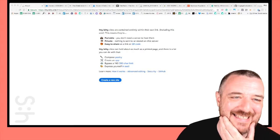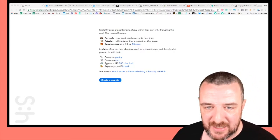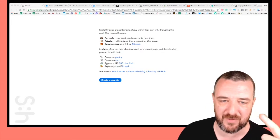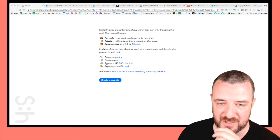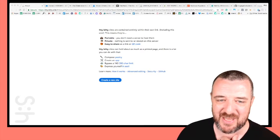First one is itty-bitty site. Itty-bitty sites are contained entirely within their own link, including this one. That means they're portable, private, easy to share as a link or a QR code. You don't need a server to host them. Nothing is sent to or stored on this server. Itty-bitty sites can hold about as much as a printed page, and there is a lot you can do with that.